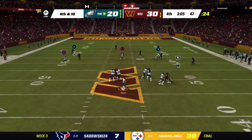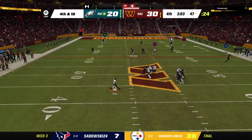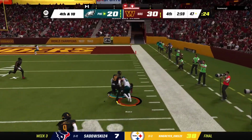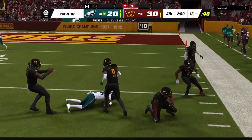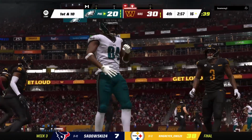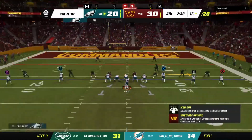They'll try and throw for it with Hurts. Forced out to his left. Finding his target, it's Ward. And he is going to have an Eagles first down as they manage to convert. And that'll keep the drive alive.